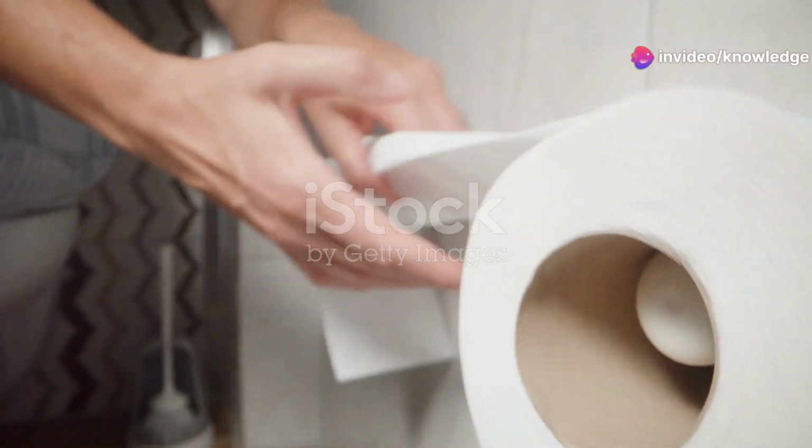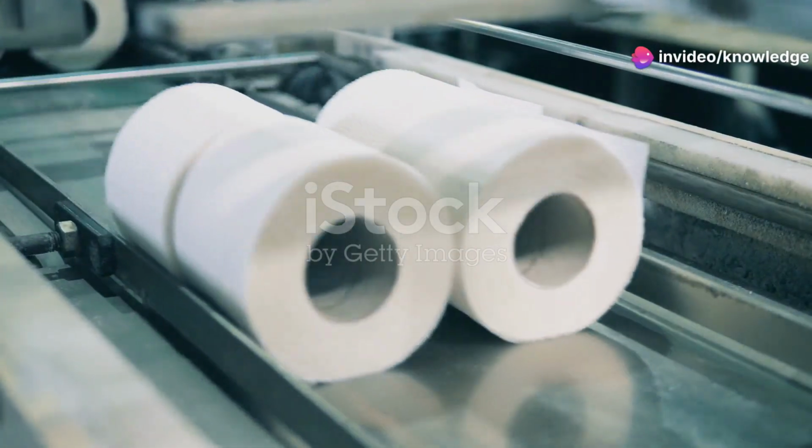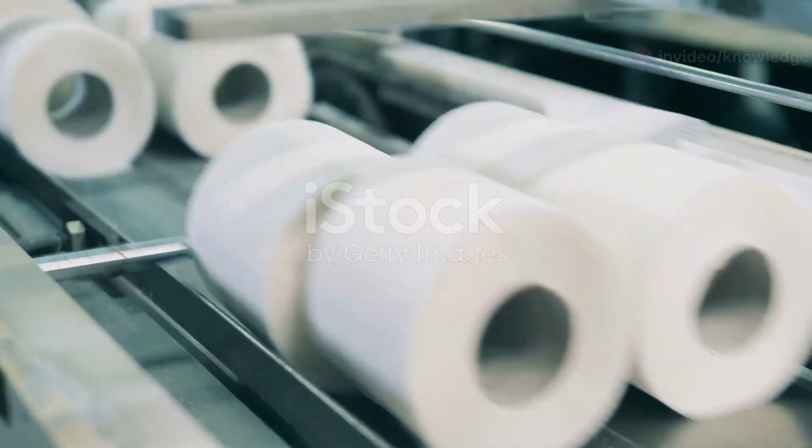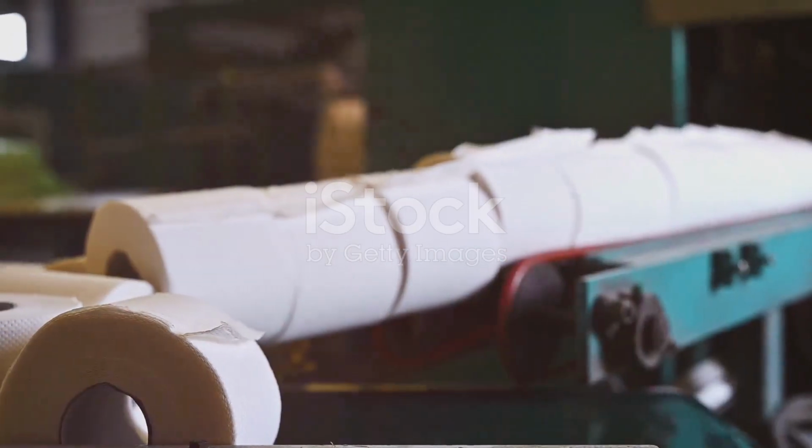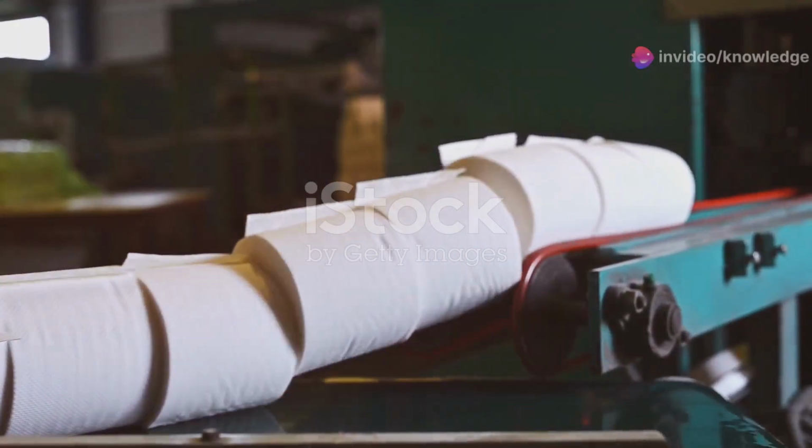Let's face it, folks, there's no avoiding it. We all use it. That's right, we're talking about toilet paper, the unsung hero of the bathroom. It's a basic necessity, something we often take for granted. But have you ever stopped to think about how this essential item is made?